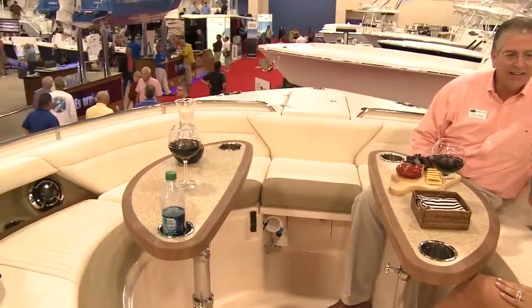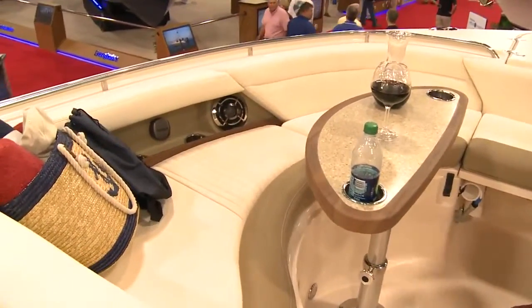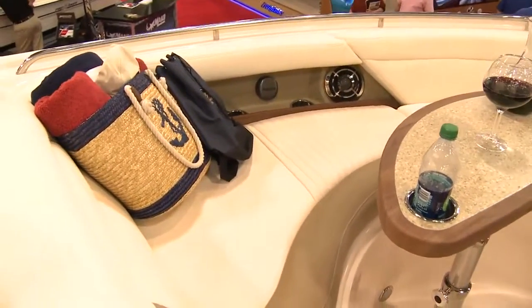Yeah, it's very spacious. I don't think I've mentioned this boat is a 13-foot tube beam. So it's a nice wide boat, and that translates forward into a large bow area. You'll notice all the seating, and that's really the main function here. There's plenty of room to lounge, as you see.